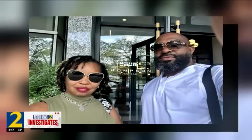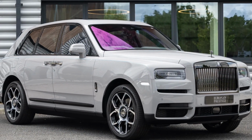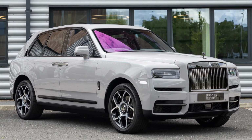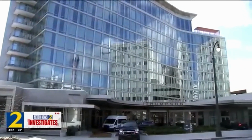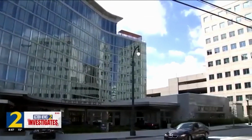Last year, Scott and his wife roll up to the Thompson Hotel in Atlanta in their shiny new Rolls-Royce Cullinan and hand it over to the valet. But when they're ready to leave, boom, the hotel tells them that their SUV has gone walkabout. Not cool, right? So Scott, being reasonably upset, files a lawsuit against the hotel and gets a peek at the camera footage. And guess what?